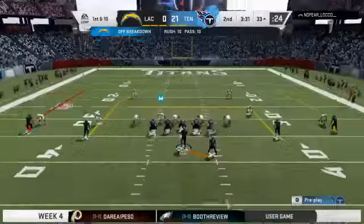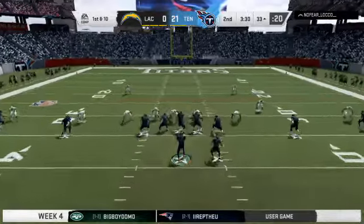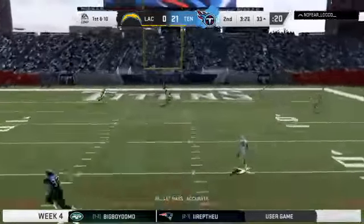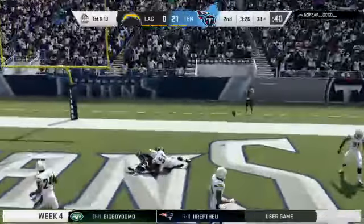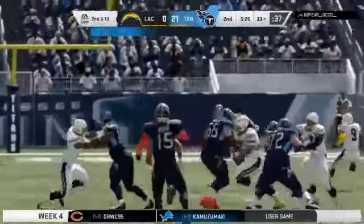So they'll come up first and 10 now from the 33. Allen now looks to throw. He's going to take a shot right away for the end zone. And that is incomplete. Showed off the arm strength there, but to no avail.